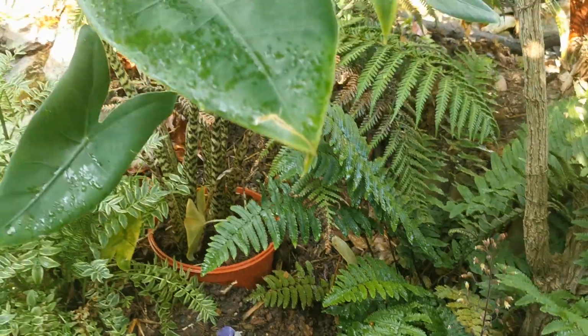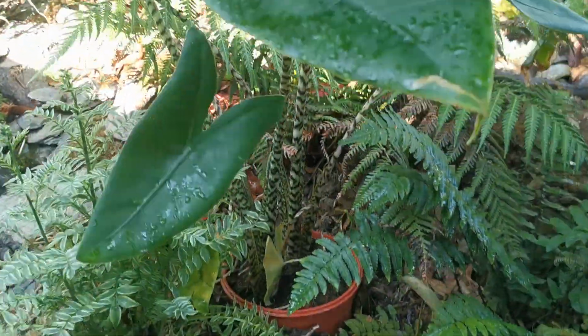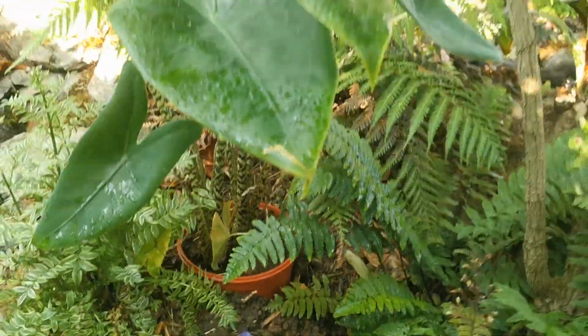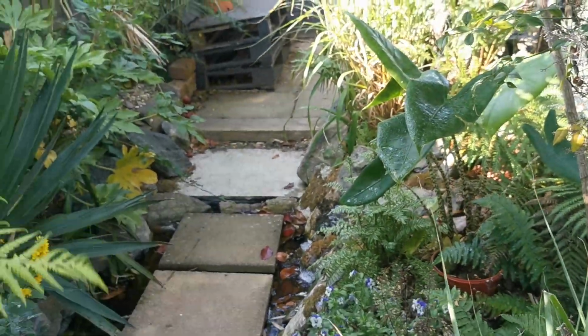Here we have the alocasia. So this is your zebrina, or zebra, or tiger, so Siberian alocasia. Again, that's still in its pot. It's going to come in this year, but I think it adds a nice feature down this little pathway here as we have a look.